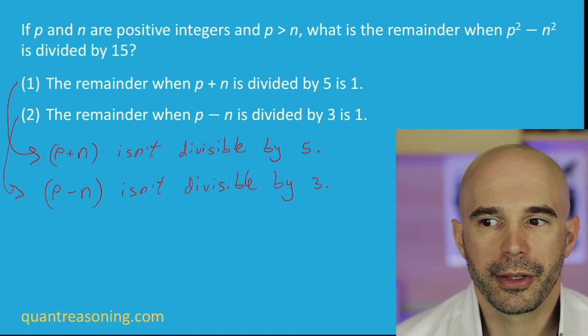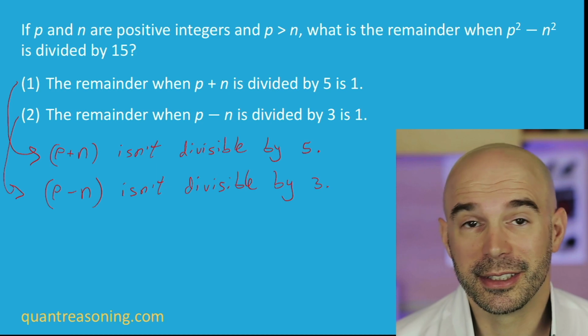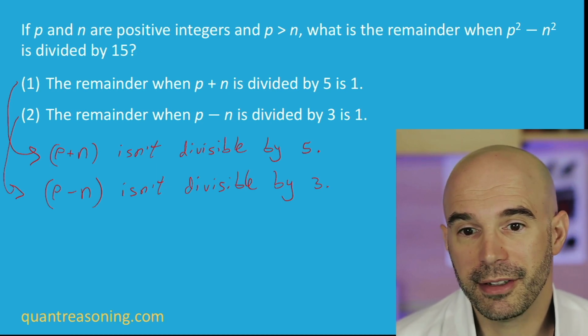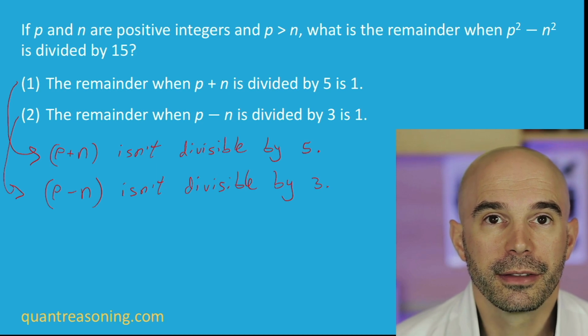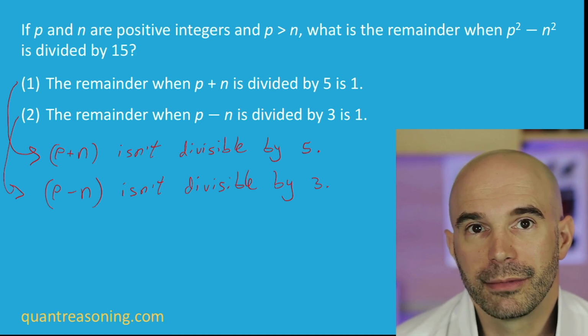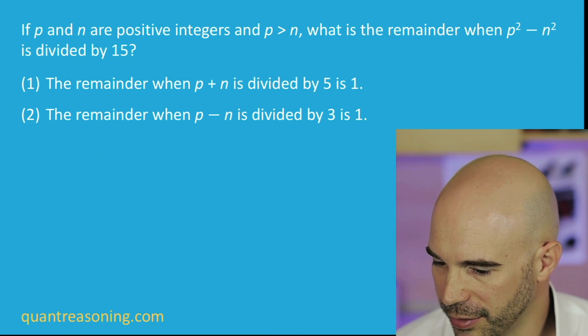It's possible that the first factor isn't divisible by 5, but is divisible by 3. And the second factor is not divisible by 3, but is divisible by 5, and then the product would be divisible by 15 because you're getting the factors of 3 and 5 that you needed to get. You just got them from the opposite places.